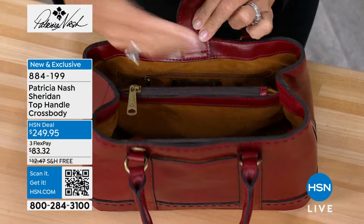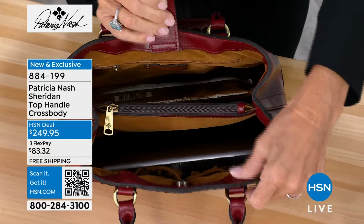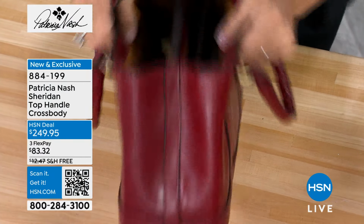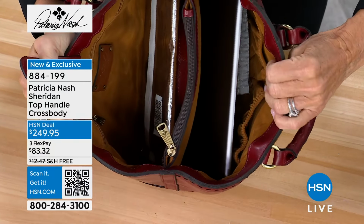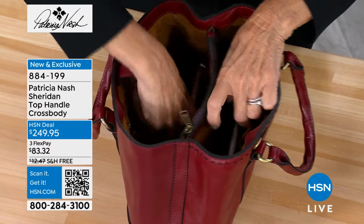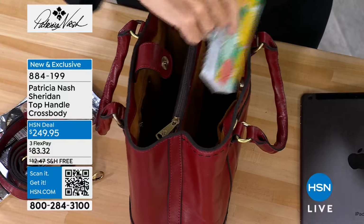I'm the same way with the tote. I like a secure area, but I love all those little pockets on the outside that make it easier for me. You get the best of both worlds. This is super tall and a wide bottom. Look at the feet. So it is 12 inches across and 8.5 inches high. So perfect size. You can fit a lot inside of this bag. Look at all of the items we have inside of it.